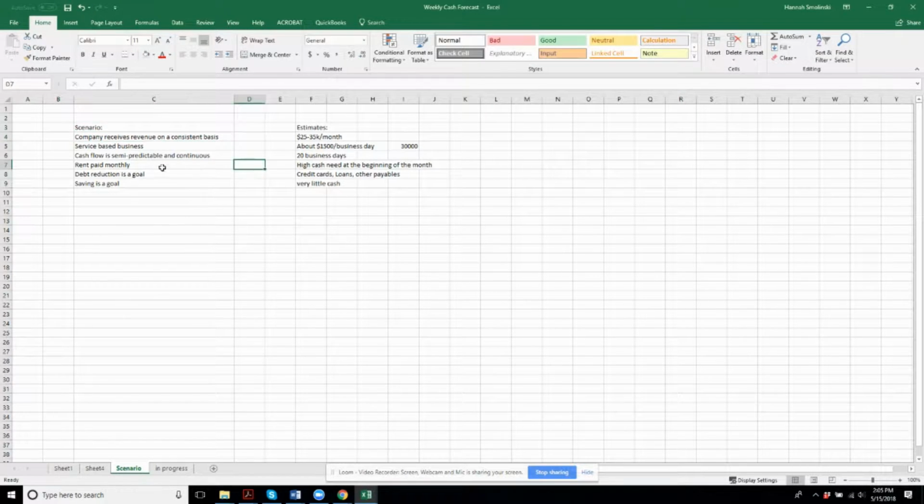So this company is a service-based business, and they produce revenue on a daily basis from serving clients, and they get that money a couple days after they take the credit card from the client. So they charge the credit card, and then they receive that amount over the next 1 to 2 to 3 business days, kind of depending on the timing. So they receive money basically every day.